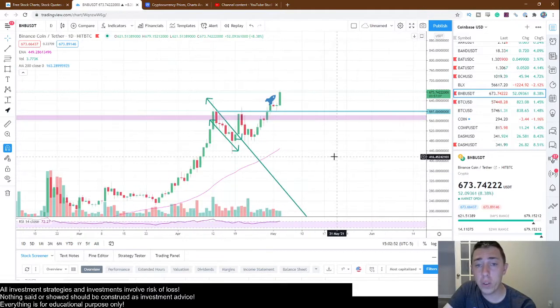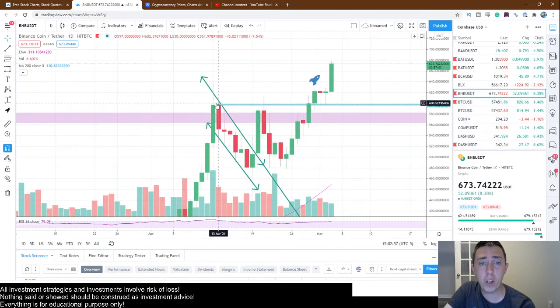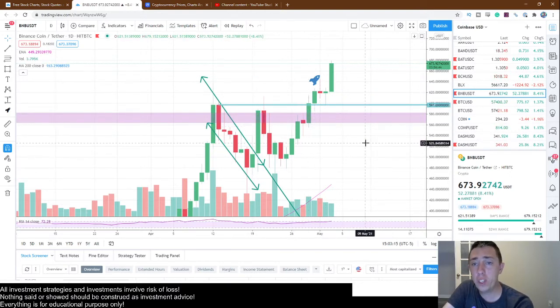There we are. Okay, so the reason why: very, very clean market structure. This is the close of the massive impulse up. As you can see, it came back down and retested it, but did not actually close above it, came back down, and we finally got our first close last night. After we got that first close above, I said, all right, guys, off to the races. And sure enough, we have.